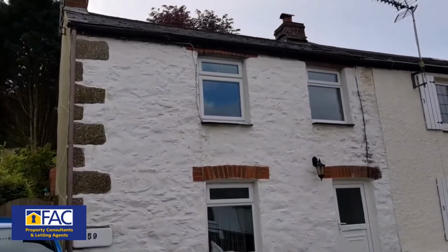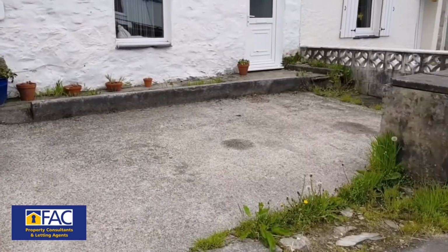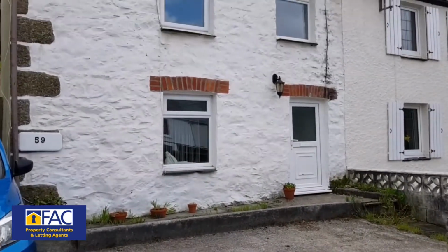So this is the outside of the cottage. Off-road parking available there. Let's head inside.